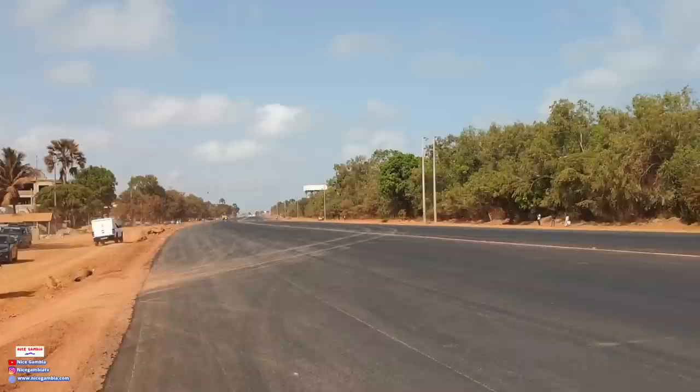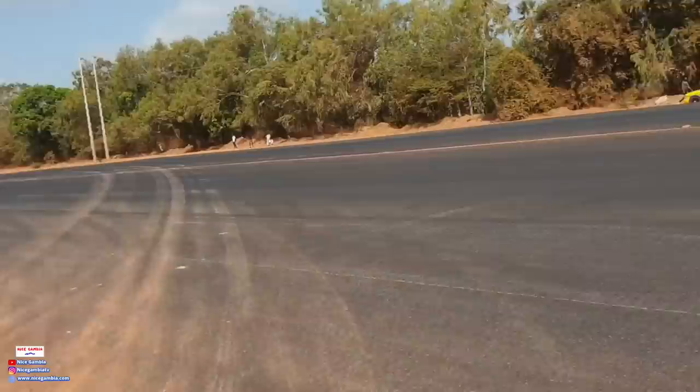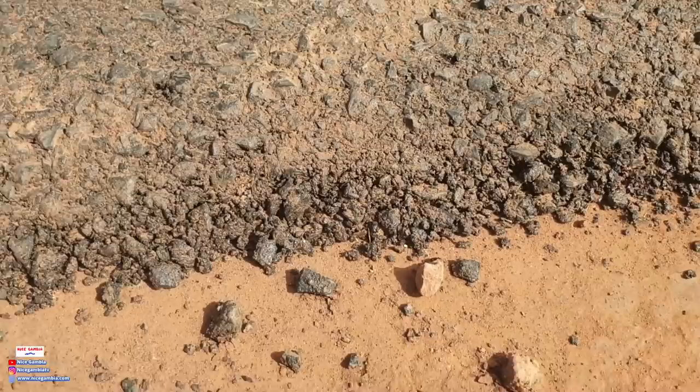So yeah, this is how it's going here in the Gambia. The road is coming up very nicely, very fast. Great quality. Let me show you the level or the thickness of this road. You can see it's about, seems to be like 6 inches from this angle. Seems to be six inches, maybe even more. Okay, so that's just an estimate.